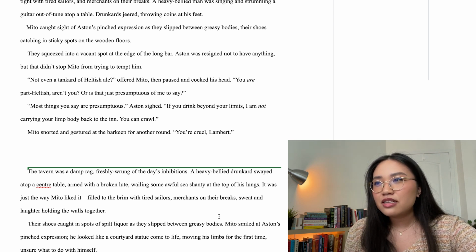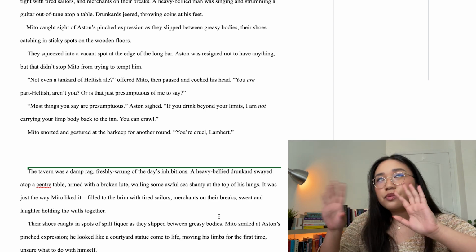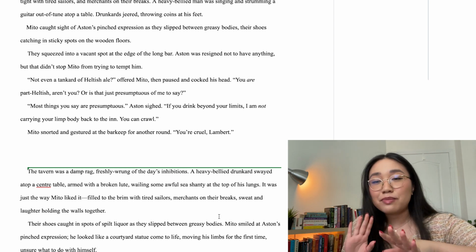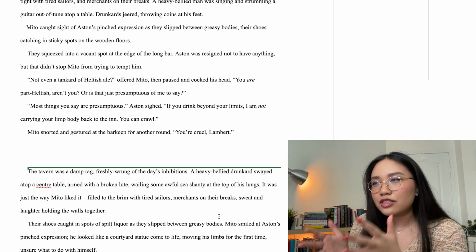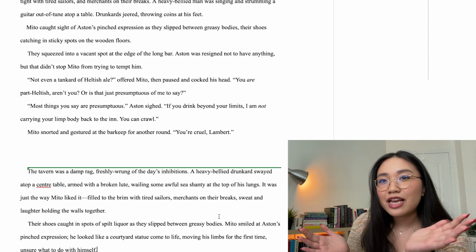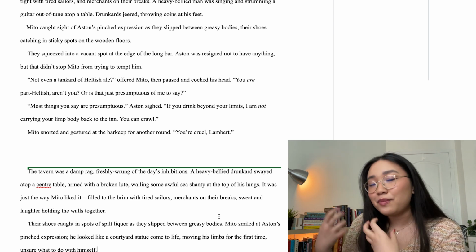And so he doesn't really, he kind of does things a little bit recklessly. The way that Project Moon is actually written is that Mito and Aston's chapters are always back to back. So I think the contrast in their perspectives is really important, because in this chapter, we start to understand the character's dynamic in Mito's point of view, kind of like fun and games. But then in the next chapter, we're going to kind of see Mito from Aston's point of view.